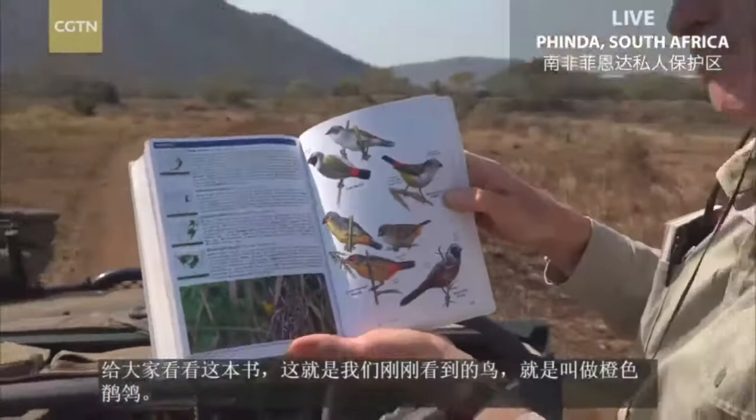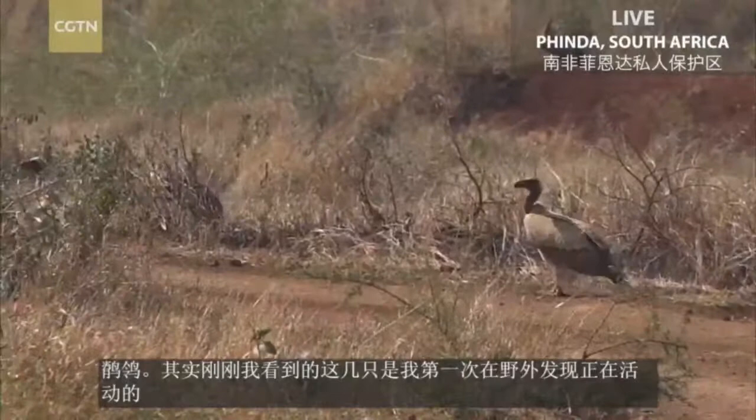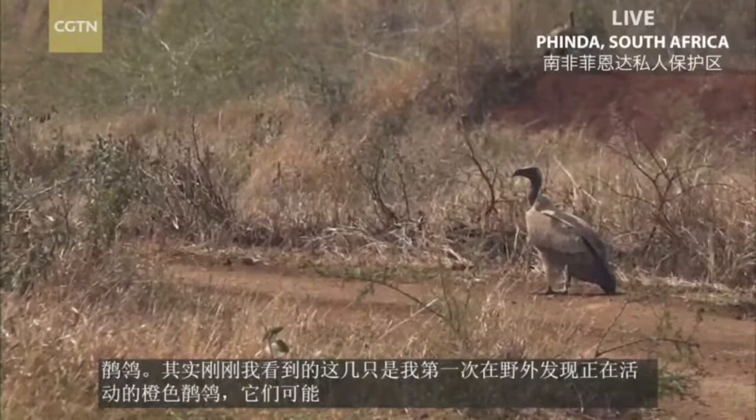But have a look now, those vultures have come back out into the open, these white-backed vultures. I was just chatting to Craig behind the camera about it, and it almost looked like that one was about to take off there, because taking off takes a bit of effort.